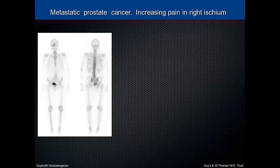This is an interesting case. A patient with prostate cancer, increasing pain in the right ischium, planar bone scan. Is there anything abnormal on the planar bone scan?